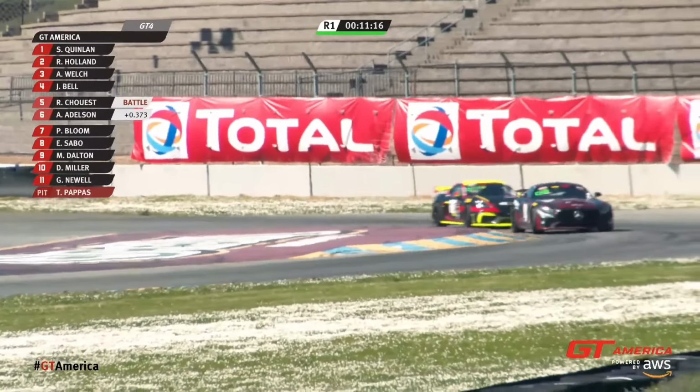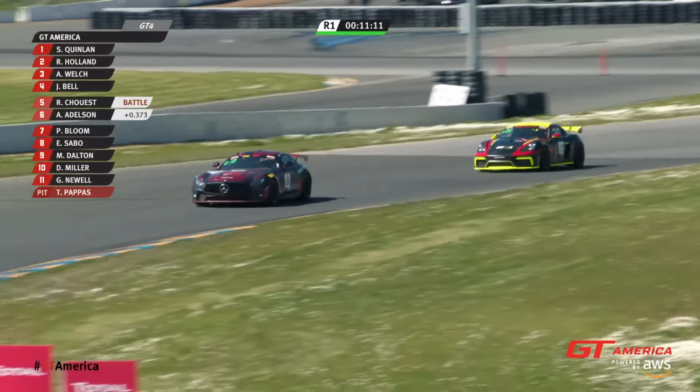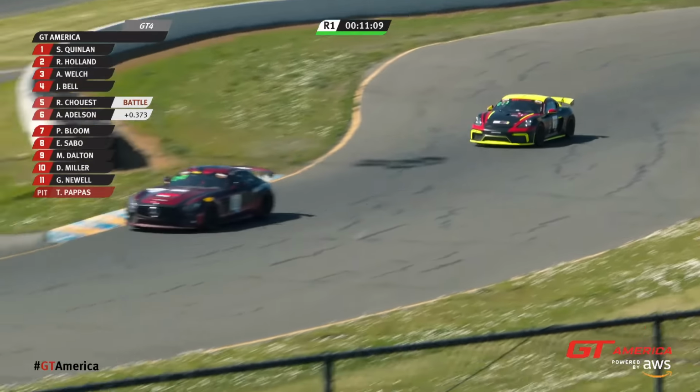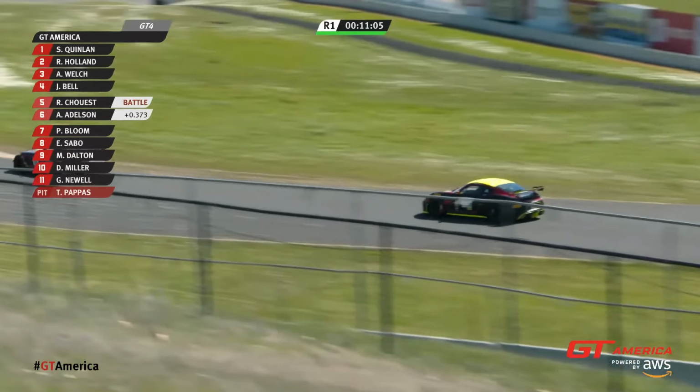just locking up the wheels slightly. You saw the tire smoke. These two are pushing these GT4 cars to the absolute limit. You see it separated there on the screen to your left. That battle for 5th in GT4 is hot.